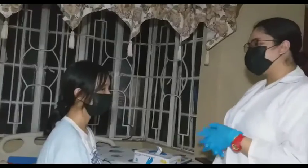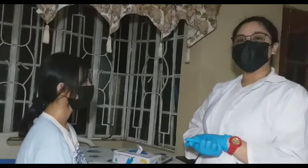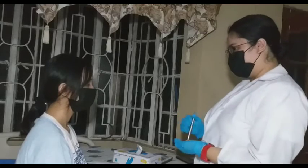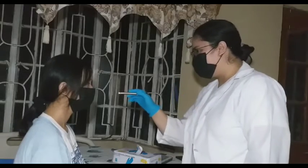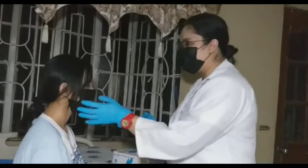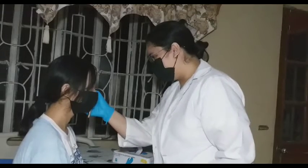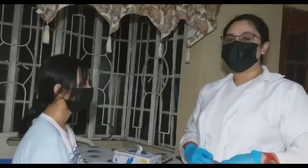Next, we inspect her eyes. So we examine the cornea, lens, iris, and pupil. So note for the conjunctival color, using a pen light. There you go. And then I'll be checking your conjunctiva. Okay. Equally round and reactive to light. And then her conjunctival color is pink.